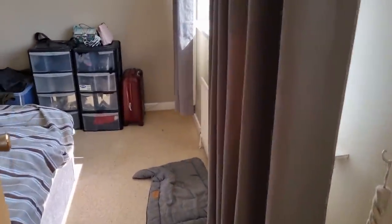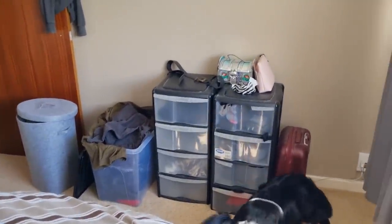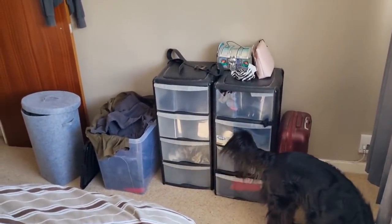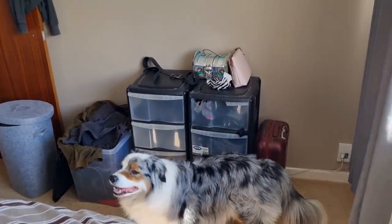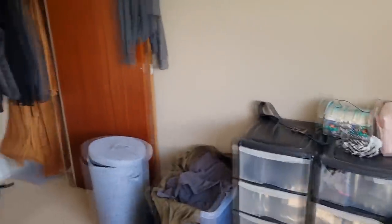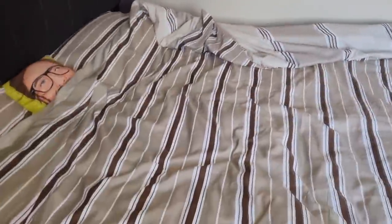So this is the main bedroom. As you can see, there is no furniture in here at the moment, just the stuff I brought with me, because we want to actually go to the shop and buy furniture, but none of the shops are open until next month, so I'm just living out of these little plastic ones for the time being. Each room has a built-in wardrobe. This is my super king-size bed.